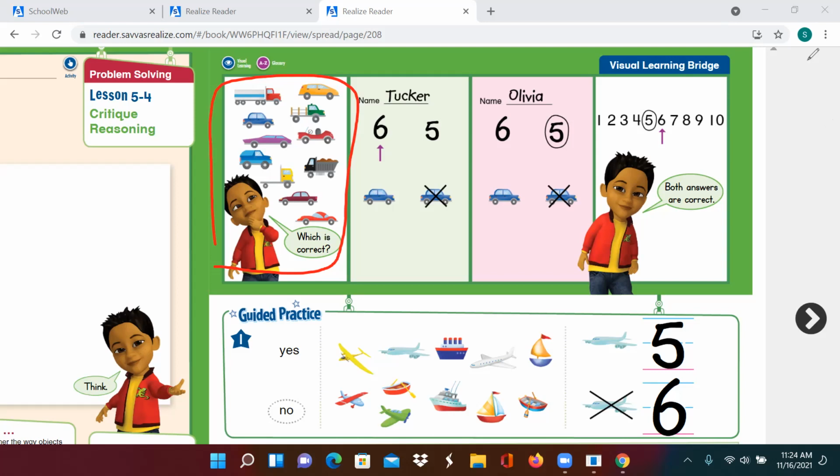So here we have Tucker, and he's counting the cars and vehicles that are not cars. Let's count the cars first. 1, 2, 3, 4, 5, and 6. There are 6 cars. Now, how about the vehicles that are not cars? Let's count them. 1, 2, 3, 4, 5. 5 vehicles are not cars. Olivia did the same thing. She counted 6 vehicles that were cars and 5 that were not cars. So we checked and we recounted.